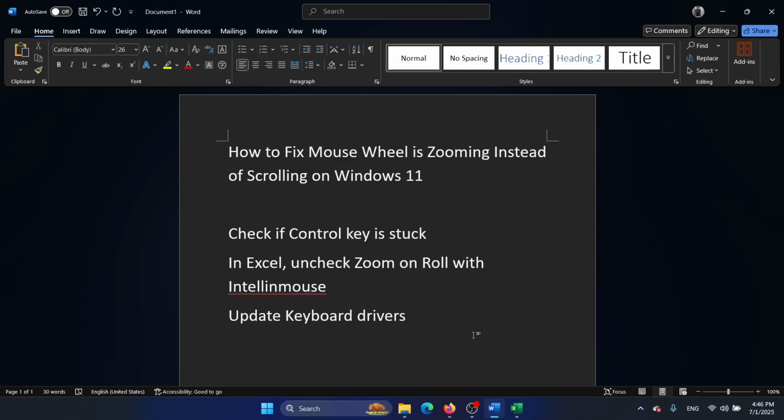Hey friends, if you encounter this issue where the mouse wheel is zooming instead of scrolling on your Windows 11 computer, then please watch this video. I will guide you through the resolutions.